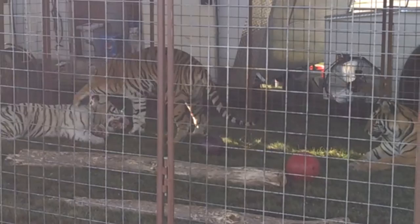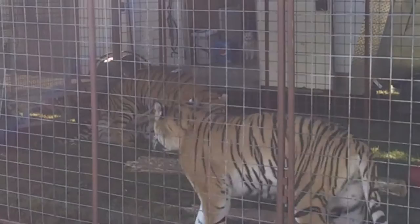They have all their claws, they have all their teeth, but they're built for that type of interaction. They have very high pain tolerance. They heal very quickly. They have very thick skin.